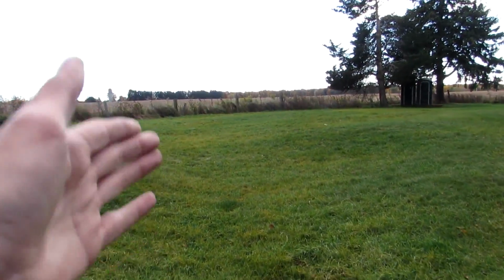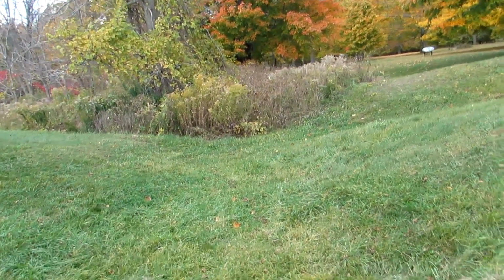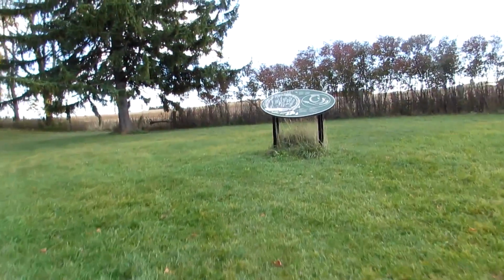So being that there's such a recessed area, I'm going to either say this is from drainage happening, or maybe this is where one of the openings, the entrance, might have been. Let's see up over here.